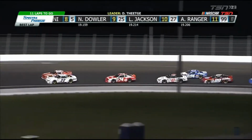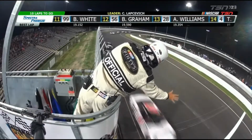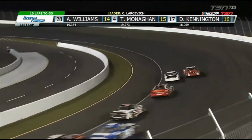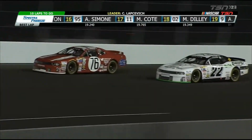Caden Lapsevich, fresh off that contact with the 17 of Kennington. Great side-by-side battle for the lead. Lapsevich slides out in front with 10 laps to go. Lapsevich working the outside and making it stick. One of the only drivers to be able to do that here at Jukasa Motor Speedway.